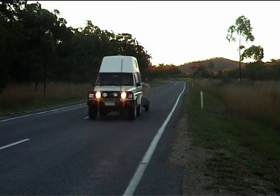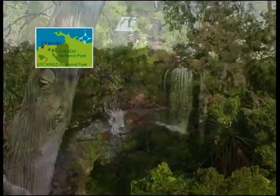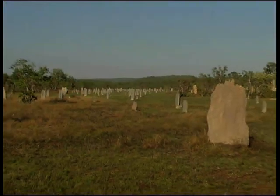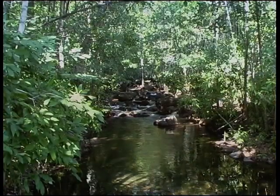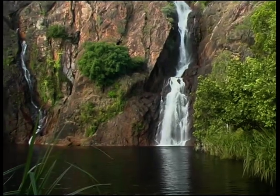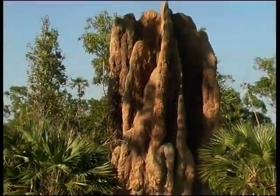We're heading west now to Litchfield National Park. For visitors, Litchfield's main attractions are permanent spring-fed waterfalls, rock holes and magnetic termite mounds. Patches of monsoon rainforest thrive in the deep, narrow gorges created over thousands of years by the force of the waterfalls cutting into the escarpment walls.